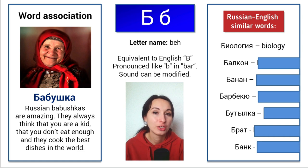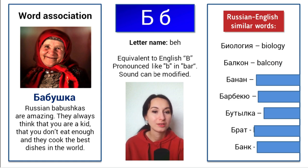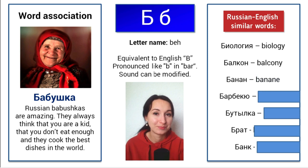Biology, биология. Next is a word, балкон. Try to guess what it is in English. Балкон, or a balcony, of course. Next is a word, банан. Well, this one is really easy. Банан. Next, барбекю. Again, it's not a Russian word, so it's quite easy to guess it.